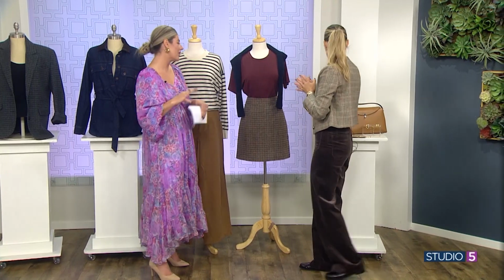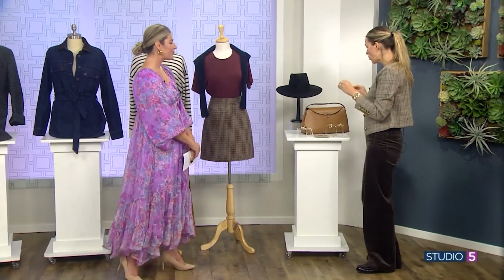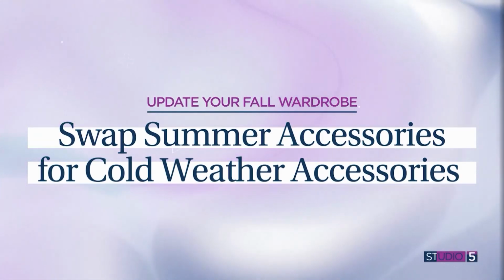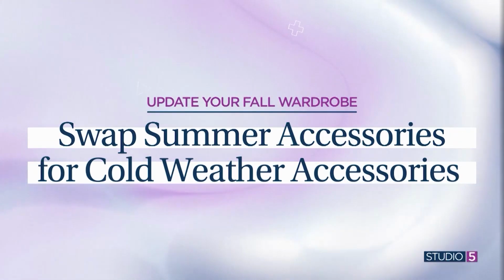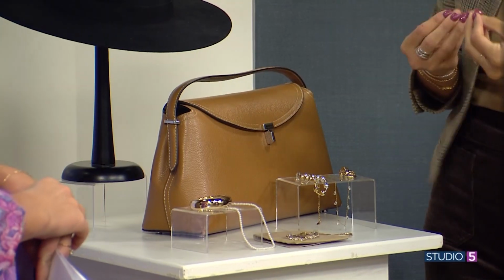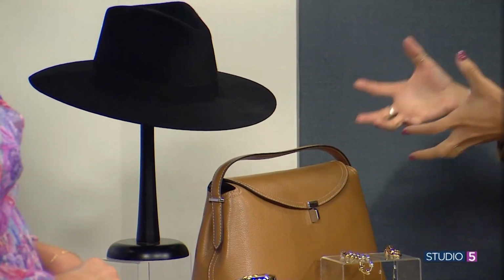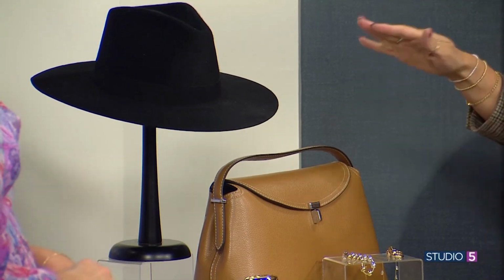Love that. Okay, accessories. We're not just talking about clothes. Moving from summer to winter, we need to swap out the accessories. So instead of the bright, colorful, maybe plastic accessories or wicker bags and straw hats, we're gonna bring it down, we're gonna ground it. So we've got wool hats, we've got nice structured leather or suede bags. We're gonna see suede everywhere.